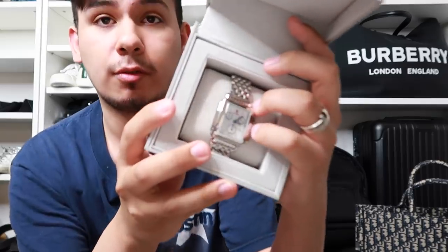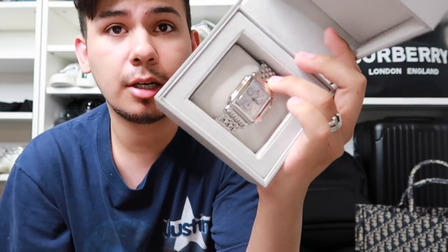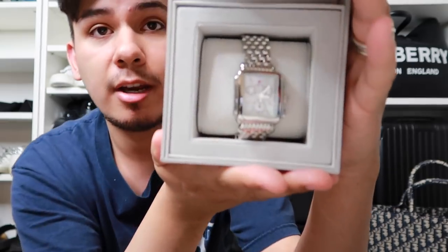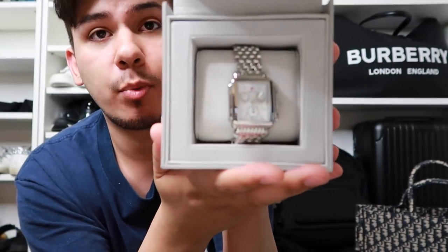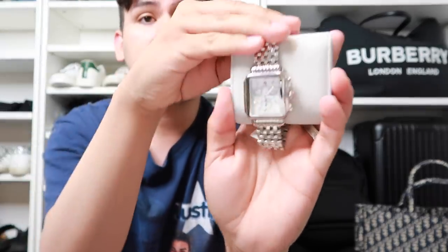Also, my vlog sale is Friday, so if you made it this far, I'll give you a sneak peek of what I'm going to be selling. I'm selling two Michele watches in very, very pristine condition. Selling this one right here. This is the classic Deco. The face is, I believe, $1,000, and the strap is $200, and it's literally in like 9.5 out of 10 condition. It has very, very faint scratches, but it is practically in like new condition with all the links on it. So you'll be seeing this on the vlog sale.